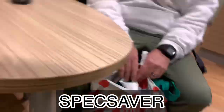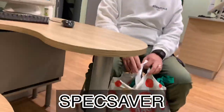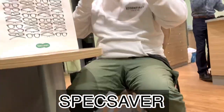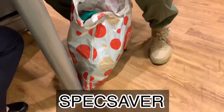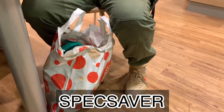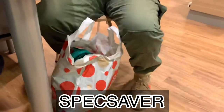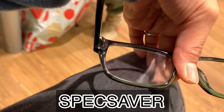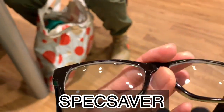We are in Specsavers now. They open at 9 a.m. till 5:30 p.m. Monday to Friday, Saturday 9 to 4 p.m., and Sunday 11 to 4 p.m. Mayabi had his eyes checked here, bought eyeglasses and waited almost 3 weeks for them to be released. The staff here were nice and professional.